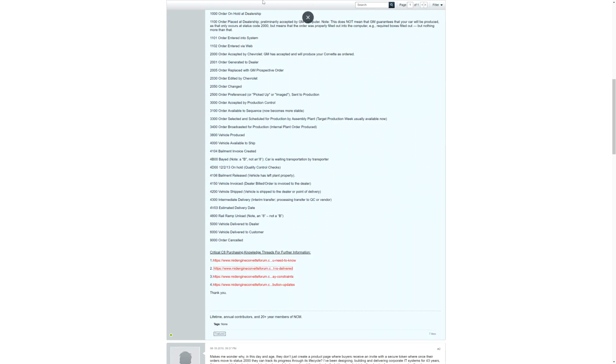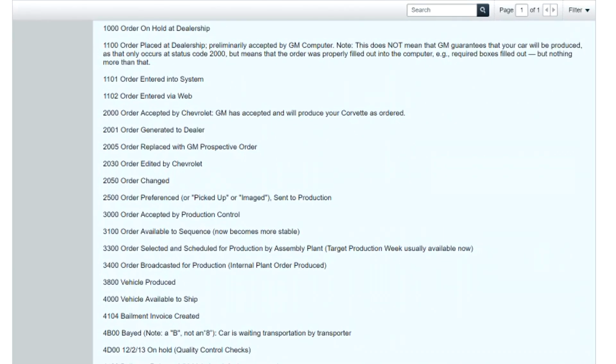Now, when you order from the dealership, you're at 1,000, but 1,100 means that you placed your order at the dealership. It was accepted by GM, and this does not mean that GM guarantees that your car will be produced, as that only occurs as the status code reaches 2,000. But it means that the order was properly filled out into the computer and the required boxes were filled out, but nothing more than that. So basically, let's just scroll through here and tell you exactly which ones are super important.